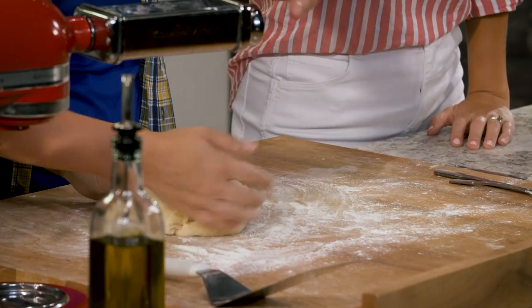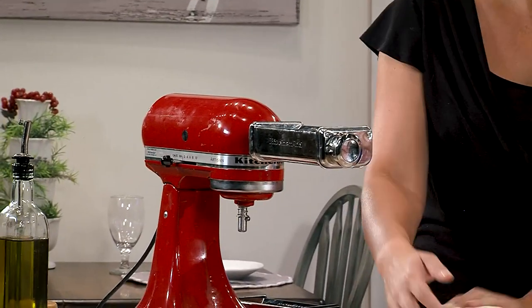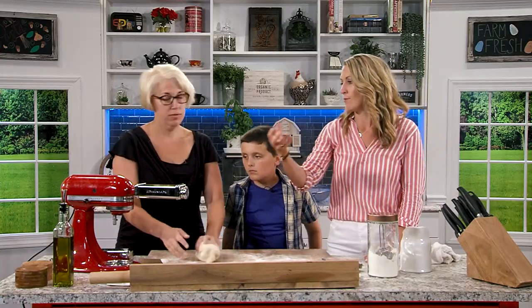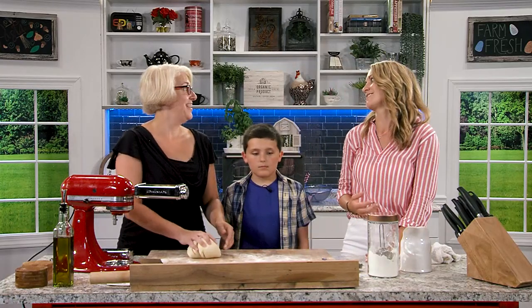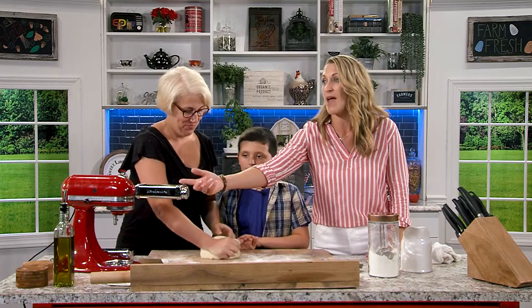So what this is, this fancy little gadget over here, it's a KitchenAid stand mixer. A lot of people use it for baking, but you can get certain attachments to it. You can get a meat grinder, make your own ground meat. Sausage stuffer. Isn't that fun? It's so much fun. It's a miracle worker. Today we have the pasta attachment.